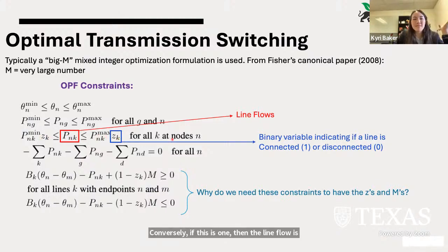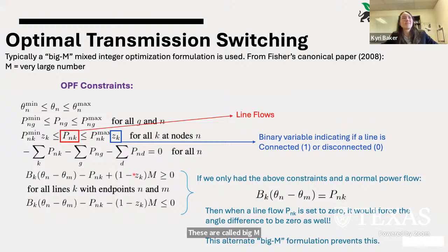Now you could say this is great, you just add a binary variable, but then there are all these extra constraints that make the optimization even harder. These are called big M constraints. So why do we need these? If we force Z to be 0, forcing the line flow to be 0, that line flow variable, which is defined in the power balance constraints, would force the voltage angle difference to be 0 as well. We don't want that.